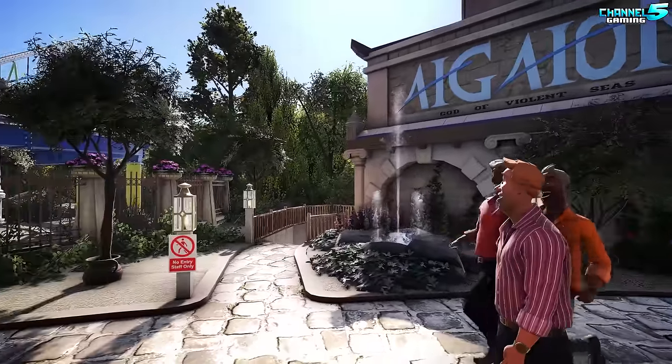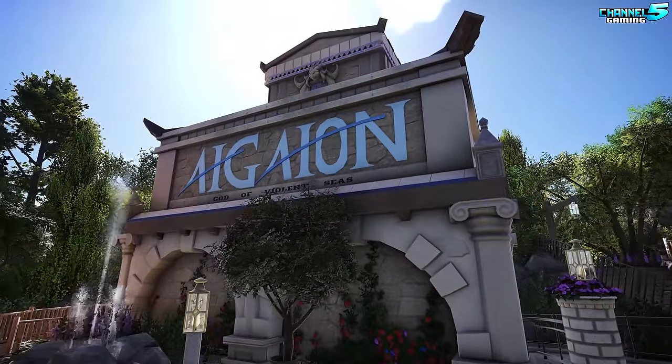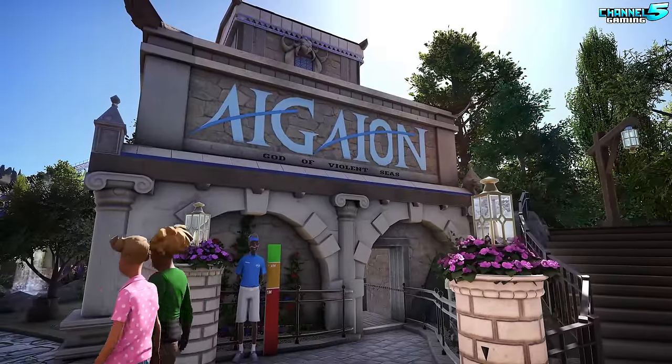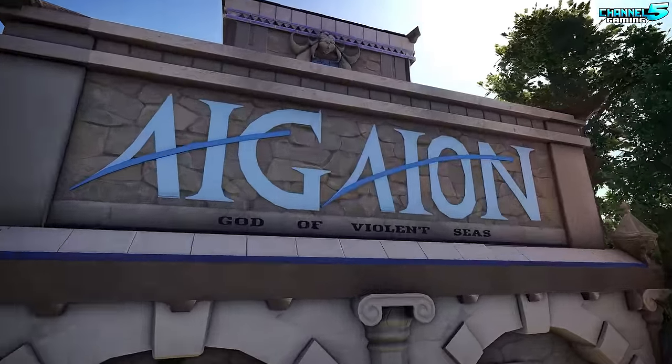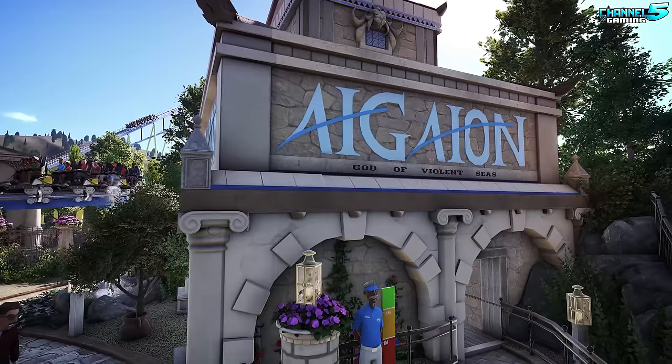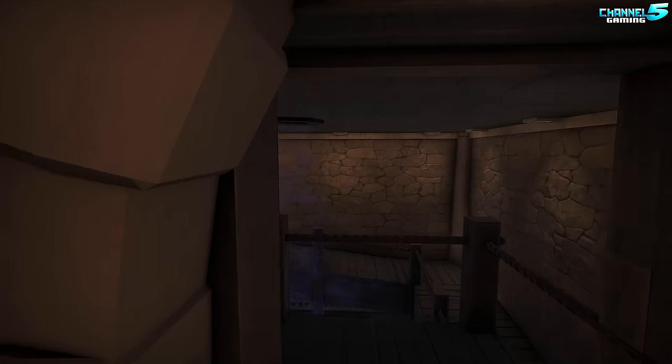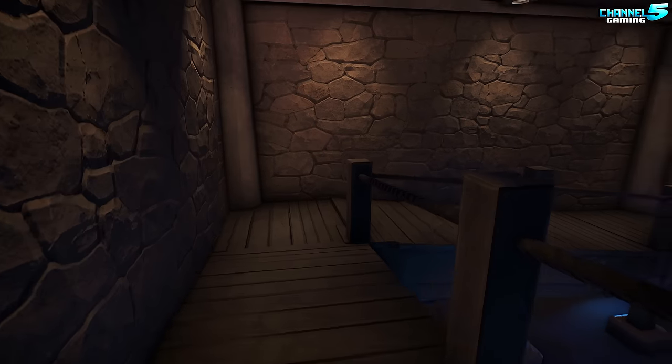So if you're a big fan of theming, then I think there's still plenty more for us to look forward to here. That is a very cool font there that I don't know how to pronounce. Aegir, God of Violent Seas? Okay, let's go to nighttime and hit up some Violent Seas.